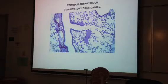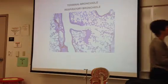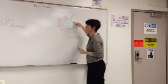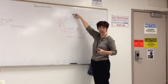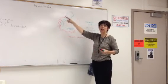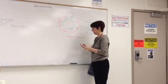So let me just diagram something similar to this. Again, you can occasionally see a respiratory bronchiole in a cross section like this. You would have a break in the simple cuboidal epithelium, and in the muscle, and you would have simple squamous epithelium. That now makes this a respiratory bronchiole, because we're having gas exchange occurring there.